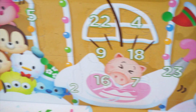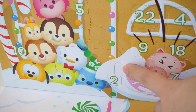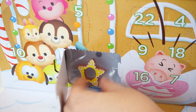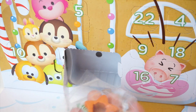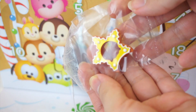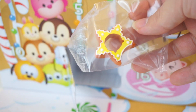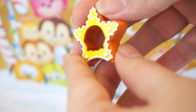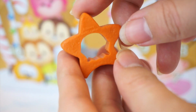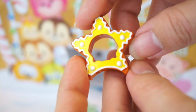Number two is way over there where Stitch is. So let's open number two. Oh, I think we got an accessory here. Yeah, so not every day you get a Tsum Tsum vinyl character, but some days you get an accessory. So this one is a star-shaped cookie. There is a little bit of texturing on the back, as you can see, but most of the details are on the front.